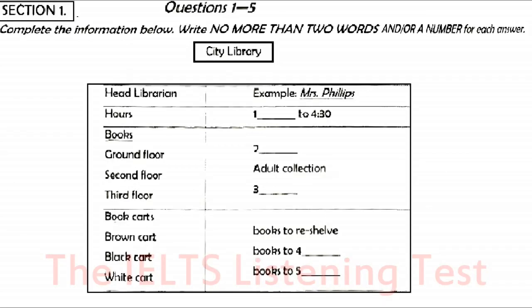Section 1. You will hear a woman and a man talking about their work at a library. First, you have some time to look at questions 1 to 5. You will see that there is an example that has been done for you. On this occasion only, the conversation relating to this will be played first.